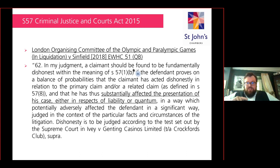The leading authority on Section 57 is LOCOG v Sinfield. I've already put up the language of Section 57, and it'll be in the handout that will be sent out to you. But Sinfield spells out what the court is ultimately looking for, which is that the head of claim and the exaggeration of that head of claim or the factual account has substantially affected the presentation of the case, either in respects of liability and quantum. I've seen other commentators say really Section 57 is only for quantum, and that's not right. It's liability and quantum, and it's an important point to note.